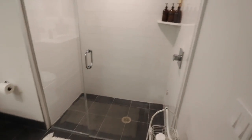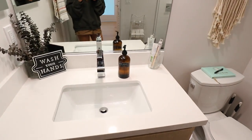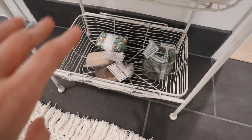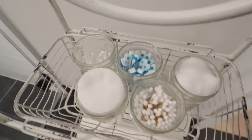Sorry for this noise. The fan automatically turns on when you come into the room, but I think this room is all done. I didn't change too much about it, but I think just the little differences make it look really cute. I just cleaned this little station up. I filled it with toilet paper, cleaned all of this up. So it's just soap and razors now. And then this little station of, I don't know, little random things that you might need.